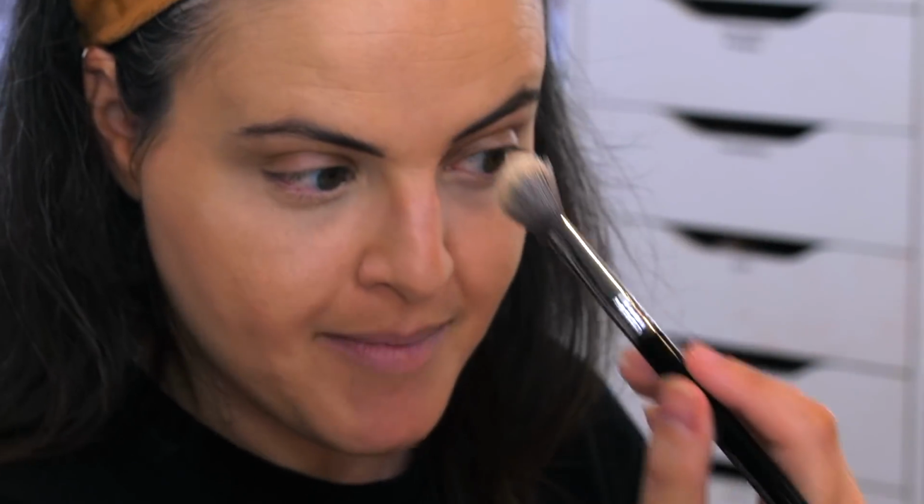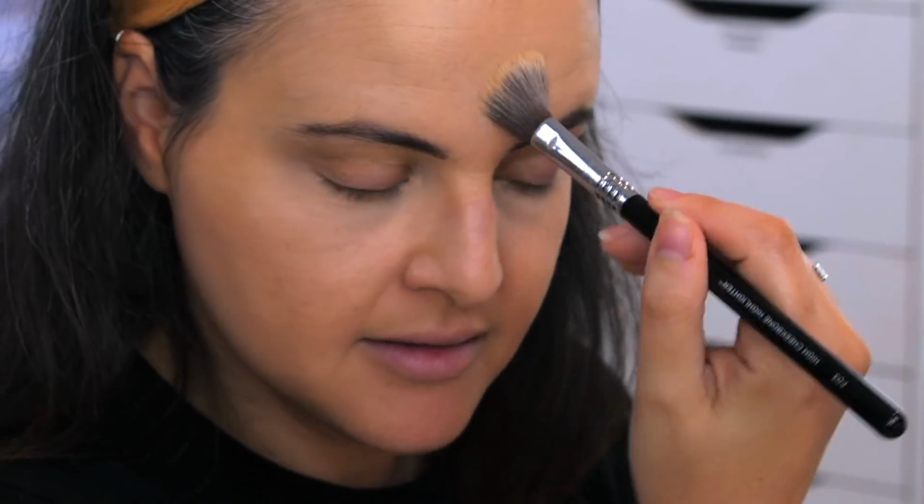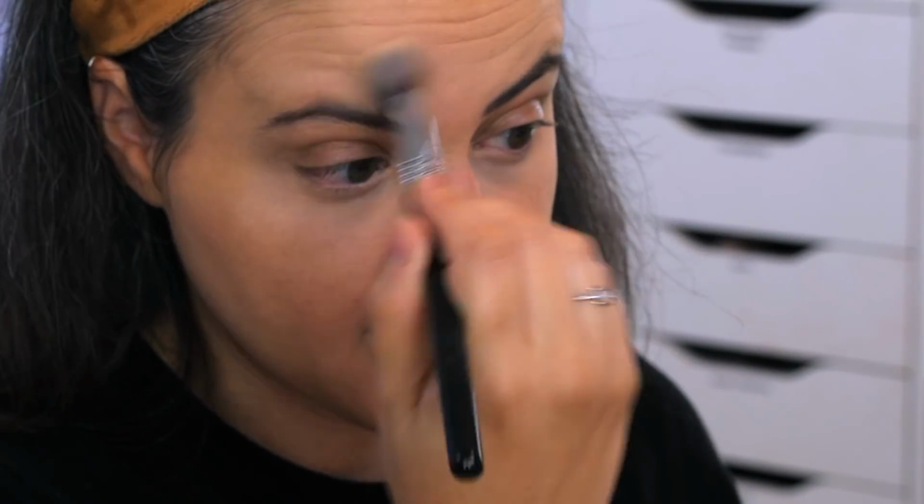What I've been doing lately with my powder is I've been setting under my eyes, and then a little bit on my forehead, and then on my chin, and leaving it at that and not setting the rest of my face. And I really like the way that looks.